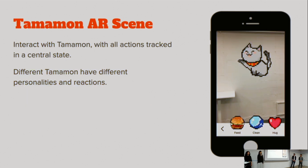And next one is Tamamon AR scene. You can interact with Tamamon with all actions tracked in a central state, such as feed point. When you feed Tamamon, the feed point is saved to the database, and Tamamon does some actions. Different Tamamon have different personalities and reactions.